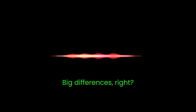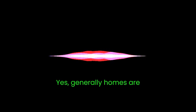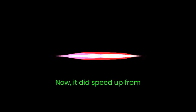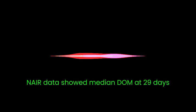Big differences. Right. And what about how fast homes are selling? Is that pace slowing down too? Yes, generally homes are taking longer to sell compared to last year. The median days on market nationally in April was about 40 days. That's roughly 5 days slower than April 2024. Now, it did speed up from the deep winter months, which is typical spring activity. NAR data showed median DOM at 29 days in April, down from 36 in March. But compared to last spring, it's a definite slowdown. Gives buyers a bit more breathing room.